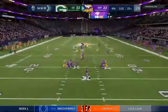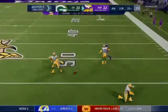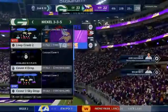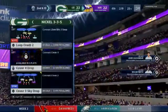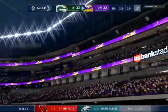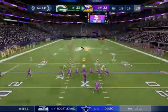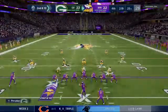After the pick 6, they go right back to the air. And they'll be knocked away. It's incomplete. He was trying to find Justin Jefferson there. And it's 2nd down. Receiver coaches preach to their guys all the time. Separation, that's what's going to make the play successful. That time there was very little, and I think they were actually fortunate that it was only knocked away and not intercepted.